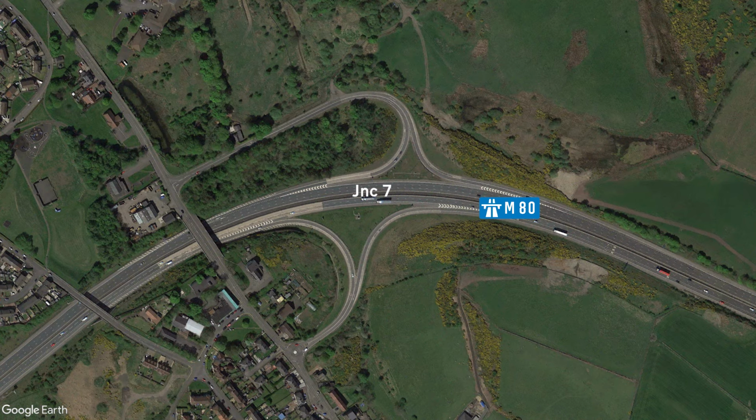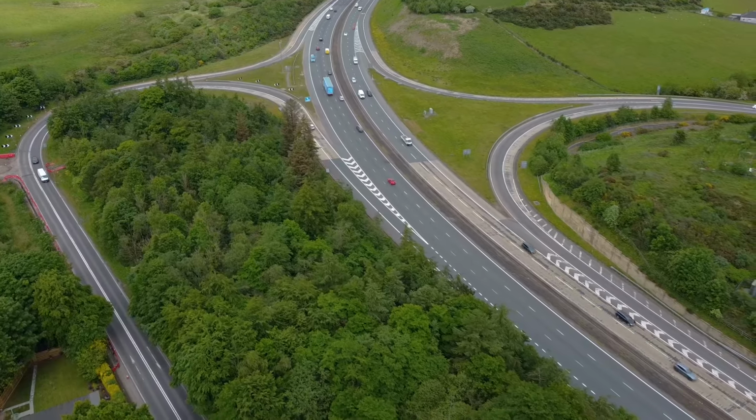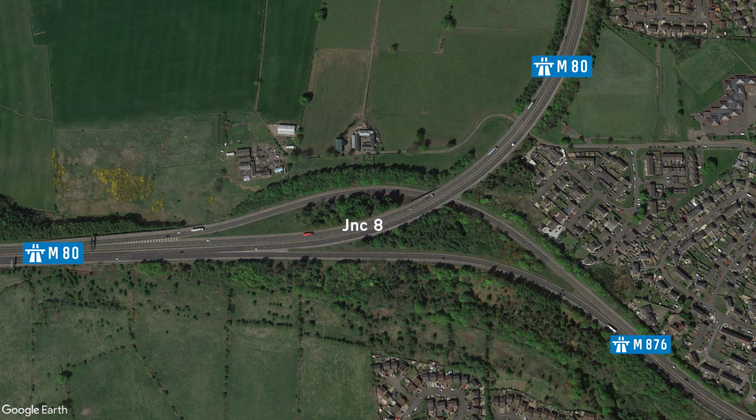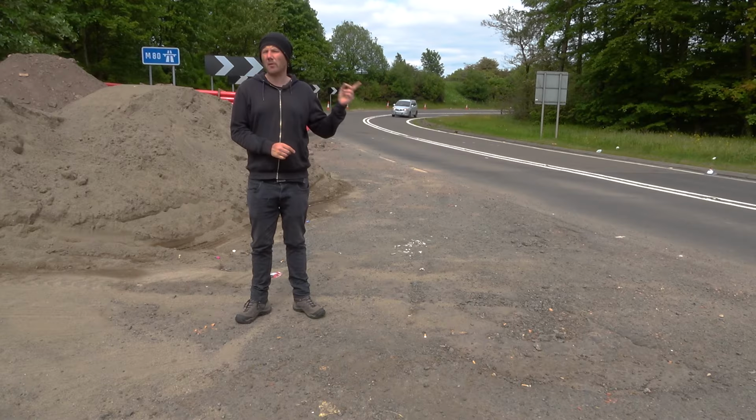Junction 7 hasn't changed since its original construction, and it marks the point at which we start to drive on the oldest section of the M80, which opened in 1974, running from here up to Junction 9 or the motorway's end. Junction 8 is where the M80 meets the M876. Be sure to check out my video on that if you haven't already.